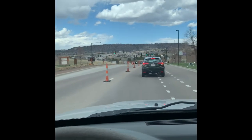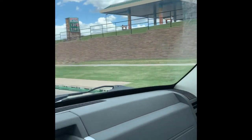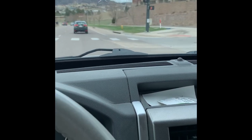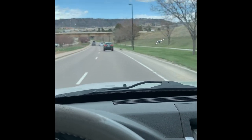You can see there is some road construction. That should be all taken care of here in the next couple of weeks. Not something you need to worry about. Gas station right before you hit the highway. And we're actually going to cross over the highway because I want to show you guys the main street of Castle Rock downtown.